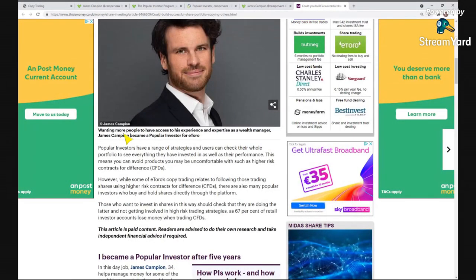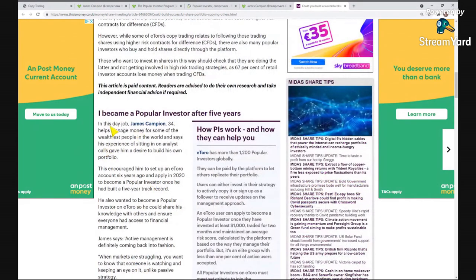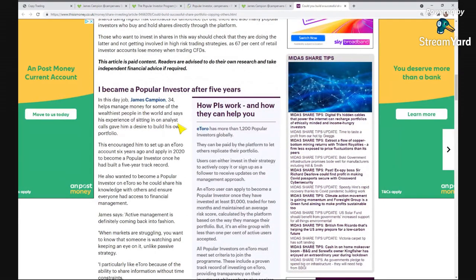This is money.uk, and he has mentioned here that his day job is private banking. He's helping some of the wealthiest people in the world, and he's been sitting in on analyst calls, which gave him the desire, and then he's been learning from his work and bringing that to eToro. He's bringing the skills from his 13 years in private banking, and when you're working with companies, you learn from other people. He's bringing those skills to the table on eToro.